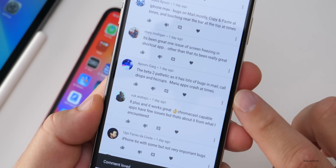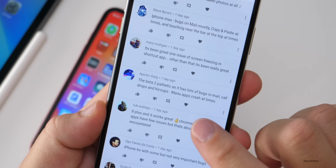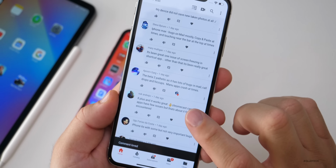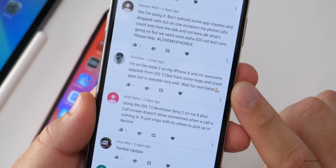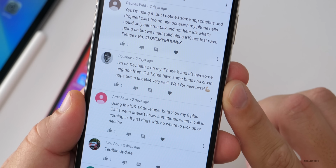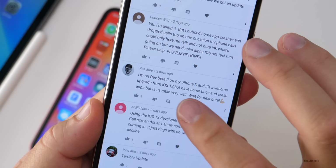Let's see. "Beta 2 is pathetic as it has a lot of bugs in Mail, call drops, and hiccups. Many apps crash at all times or at times." So quite a few issues, like I said. "I'm on Dev Beta 2 on my iPhone 10, and it's an awesome upgrade from iOS 12, but has some bugs and crashing apps, but it's usable very well. Wait for the next beta."